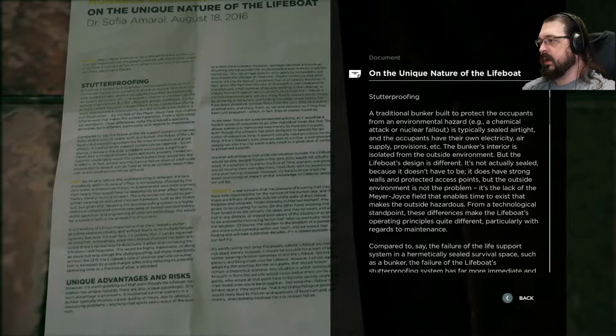Built to protect the occupants from an environmental hazard, such as a chemical attack or nuclear fallout, is typically sealed airtight, and the occupants have their own electricity, air supply, provisions, etc. The bunker's interior is isolated from the outside environment. But the lifeboat's design is different. It's not actually sealed because it doesn't have to be. It does have strong walls and protected access points, but the outside environment is not the problem. It's the lack of the Meyer-Joyce field that enables time to exist that makes the outside hazardous.